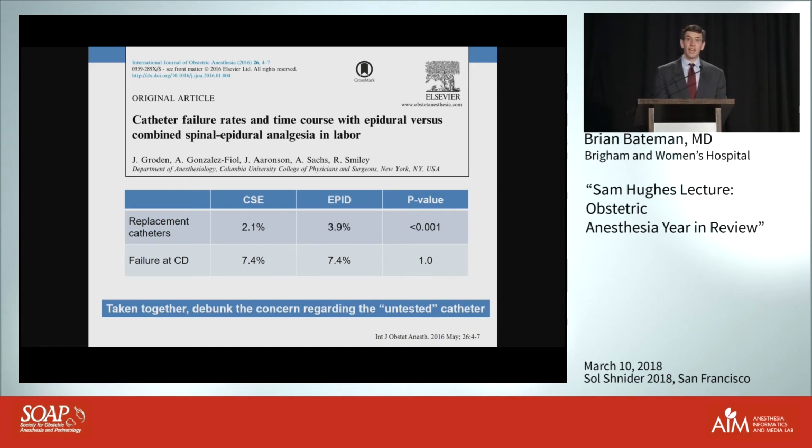If anything, catheters that are placed as part of a CSC tend to fail less. And that makes sense because you know where you are. When you get the CSF back, when you try to place the spinal component, you can feel fairly certain that the catheter you thread is going to be in the epidural space.